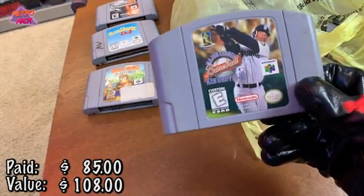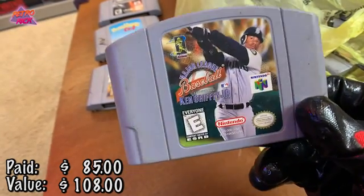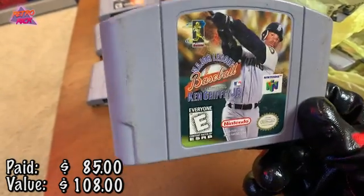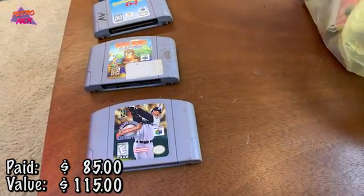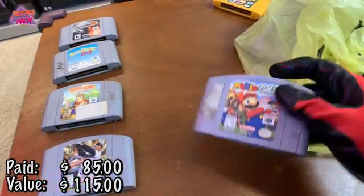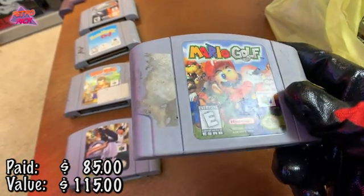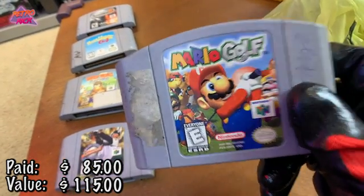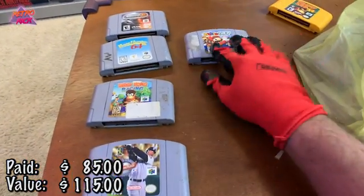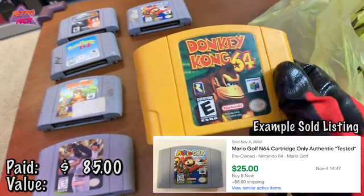There are two Ken Griffey Jr. games on the N64. This and Slugfest. I love both of them, and these actually hold up a little bit of value, maybe like 10 bucks. Let's see what else we have in here. Mario Golf. I love all of the sports Mario games, especially the ones on the N64. Mario Golf and Mario Tennis are great. I'm gonna guess around $20-ish in value.